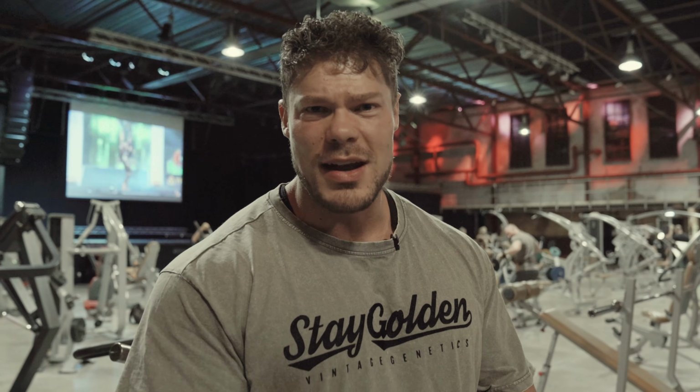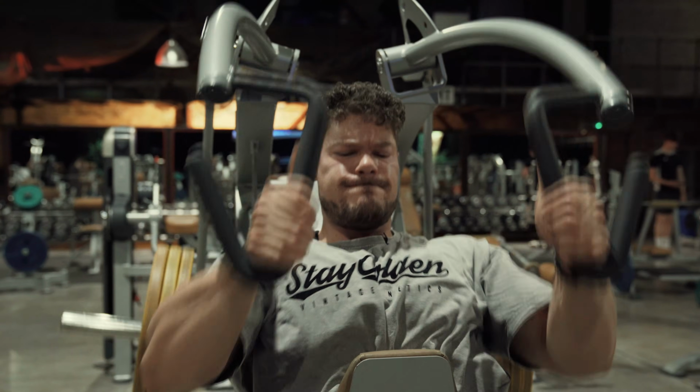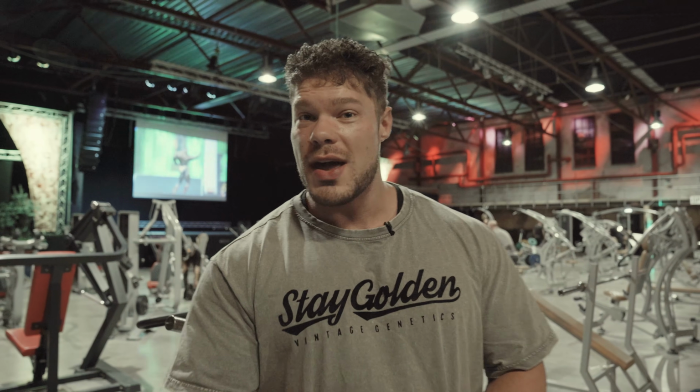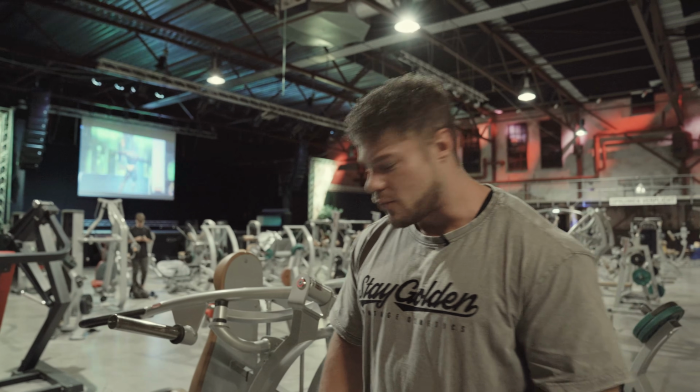But today we are going to train the back and a little bit of the hamstrings. The split will be changing a little bit, but more about that later. But let's get started on the back. But before we do, I actually have an intra-workout, of course.